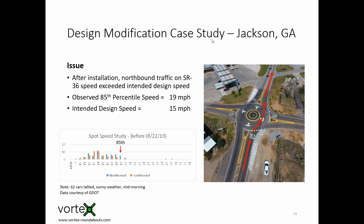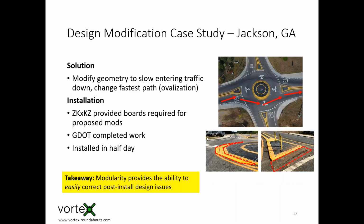And so we came up with an approach where, since this is a modular material, we could apply the modular system over the existing one to create a new geometry and maybe change the behavior of the traffic. So what we did was basically ovalize the roundabout slightly to push that traffic out a little further and make the fastest path a little more tough to navigate, to slow those drivers down. We added about 2 board widths on one side of the roundabout, and then removed 2 boards from that one splitter to give semi trucks enough space to navigate it.